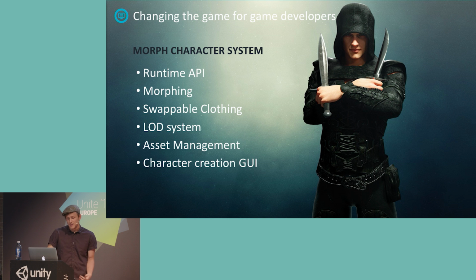Okay, so some of the key components for the Morph Character System, which is the character system that powers Morph3D. One of the things I like to point out first and foremost is that there's a runtime API for you as a developer to access, which lets you do really cool things like dynamically change your character at runtime, swapping items on or off, or even changing your character shape, which I'll demonstrate in just a little bit. There's hundreds and hundreds of morphs or shaping controls that we give you.